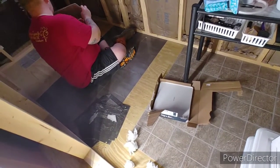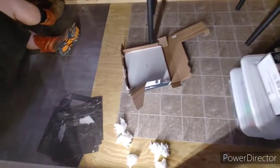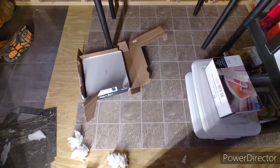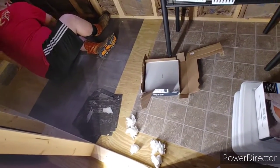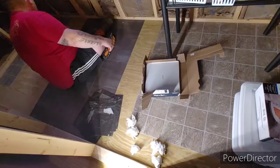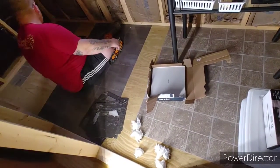Our greenhouse plastic finally should be here tomorrow. But this is what we had, and this is what we're going to. We're pretty excited about that. It was a good deal. It was on sale for 69 cents when we got the other flooring there at Lowe's.